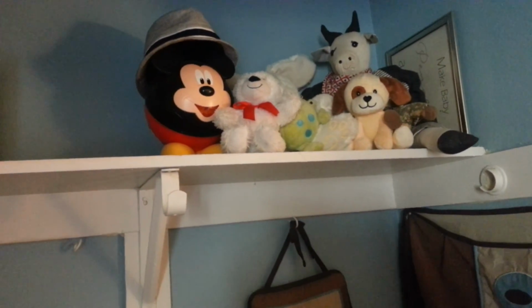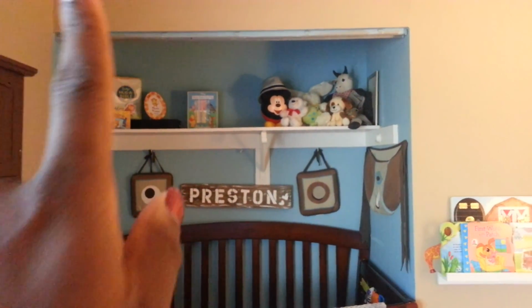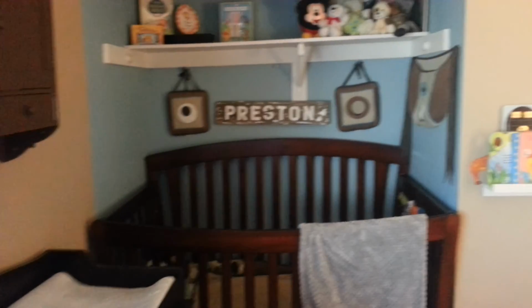This had stuffed animals in it, but he always pulls them down, so now it's just empty, and I put them up there on top of the shelf. And then there's just some books up here. So I'm not really sure what I'm going to do with this area up top yet. It's still kind of a work in progress because I don't want it to just look like the closet was taken off. But it works for us.